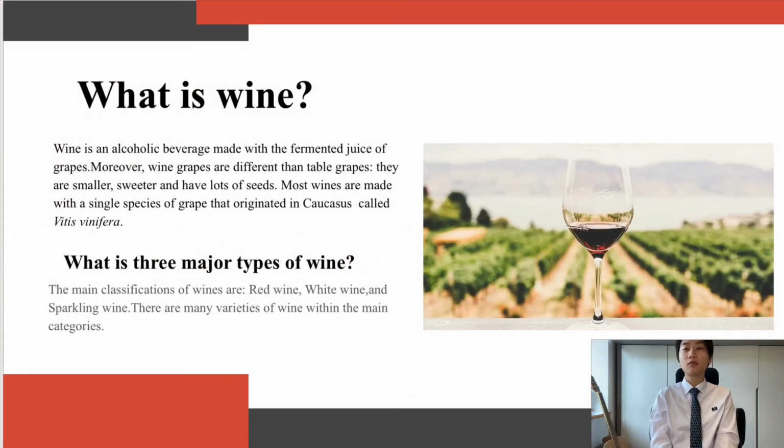What is wine? Wine is an alcoholic beverage made with the fermented juice of grapes. Moreover, wine grapes are different from table grapes. They are smaller, sweeter, and have a lot of seeds. Most wines are made with a single species of grapes that originated in the Caucasus, called Vitis vinifera.